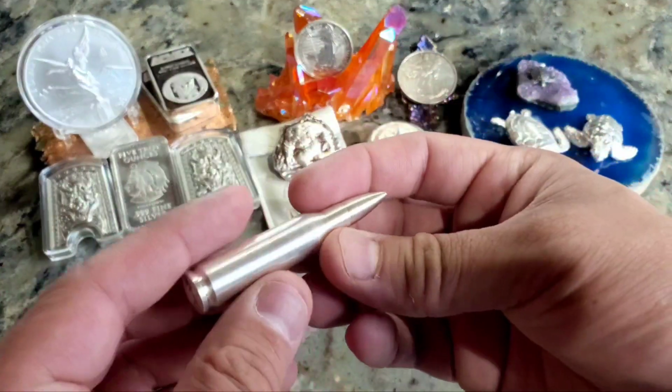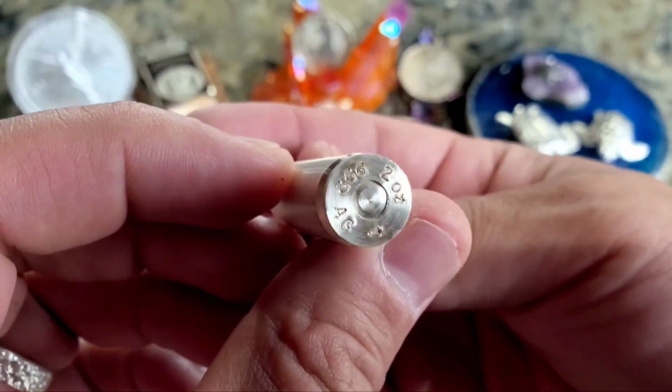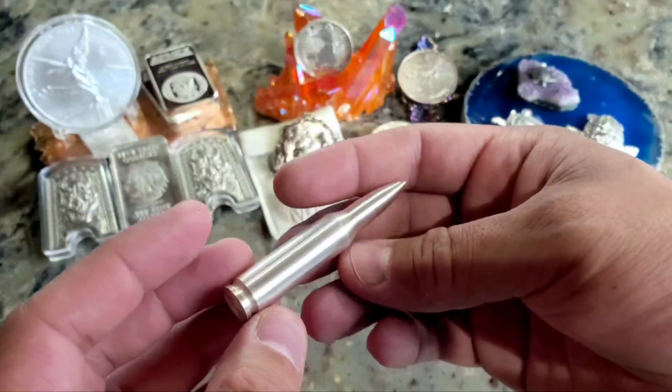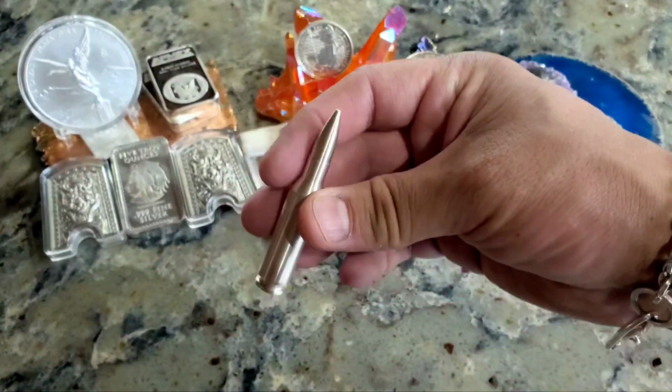And one of my new ones is the 2 troy ounce. It's 2 ounces, 3/9 fine. Silver bullet. It's a pretty awesome piece. And from what I can tell, it's closest to a 308.